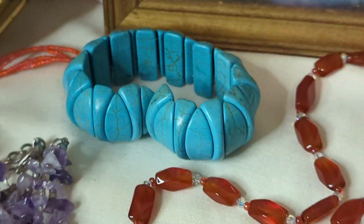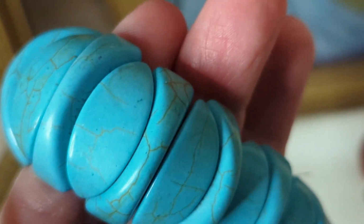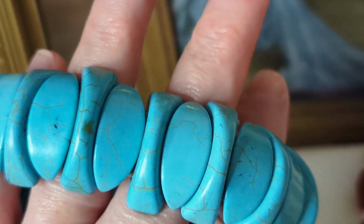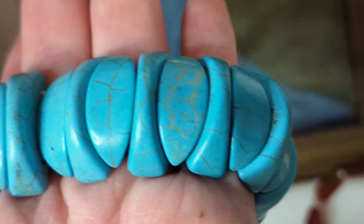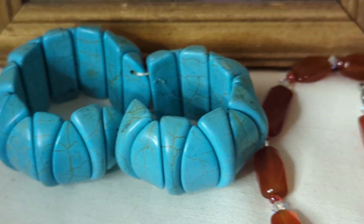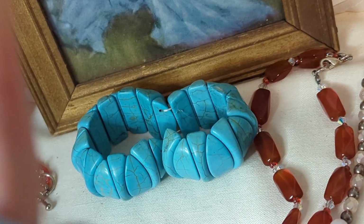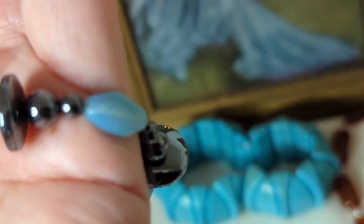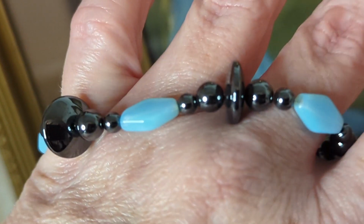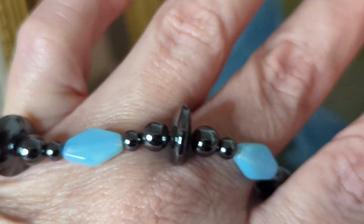Okay, and then I'm going to show you the bracelets, and then I'm going to move the bust so I can show you what some of these necklaces look like, because they're amazing. This is howlite. Dyed howlite. I just love this. This is a stretch bracelet. I like the shapes. It's a thick bracelet. It's really cool. I know somebody out there is going to love that. Then this is hematite and Larimar. And this one is also a stretch. It is beautiful. It's gorgeous. Gorgeous, gorgeous, gorgeous.